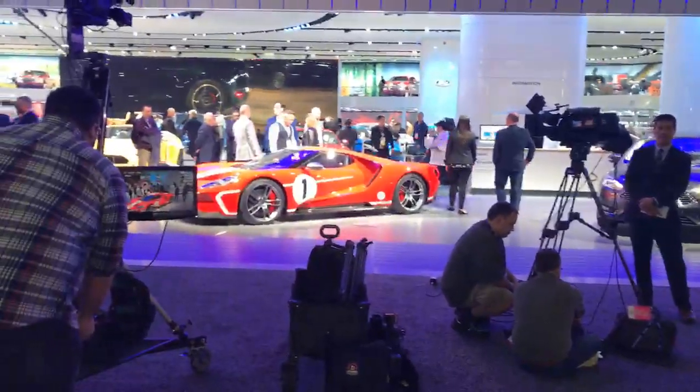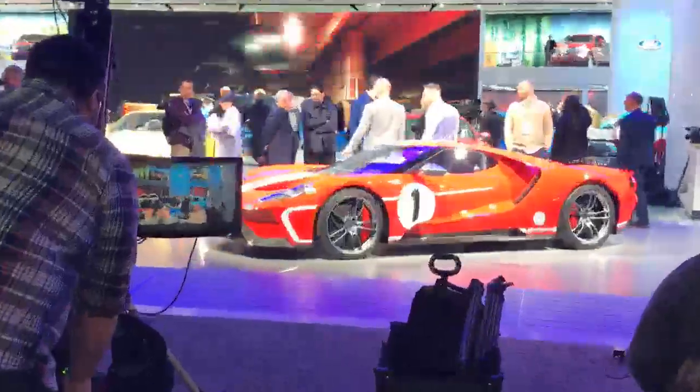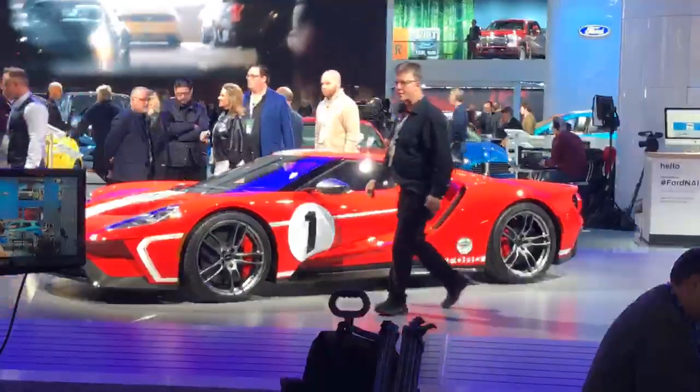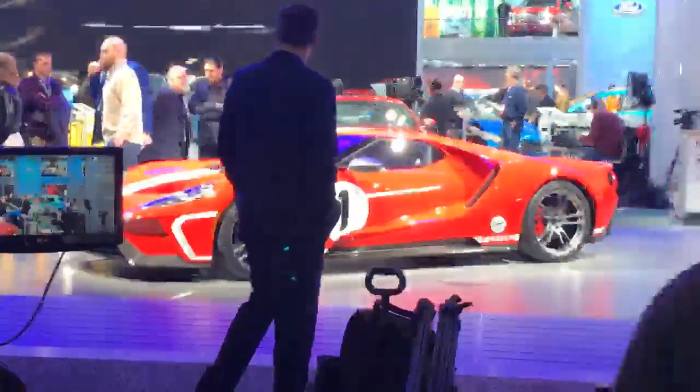All right, let's move along here. I want to quickly show you this. We can't get close because they're in the middle of shooting something. This is the 2018 Ford GT. This is the Heritage Edition. The Heritage for the previous year was black with silver and gold wheels. That's the way it raced. It's Heritage to the livery. This is the 2018, which is red and white.